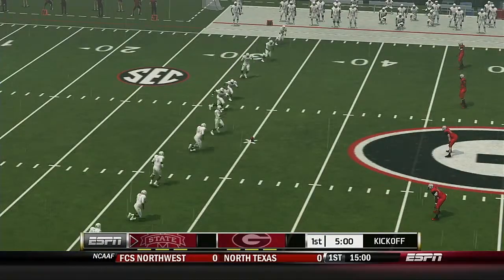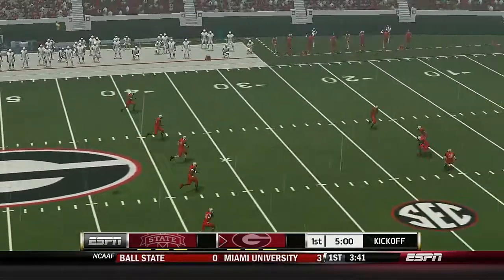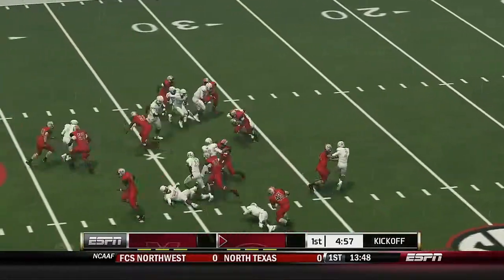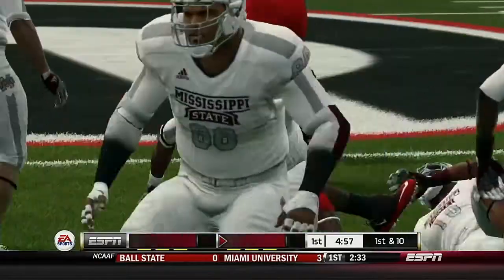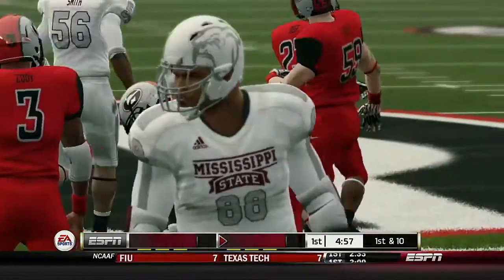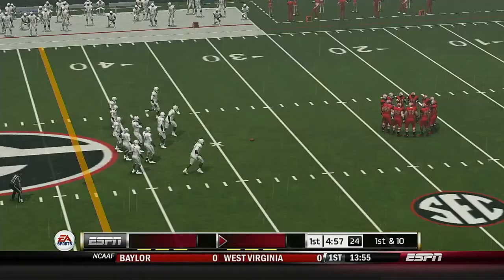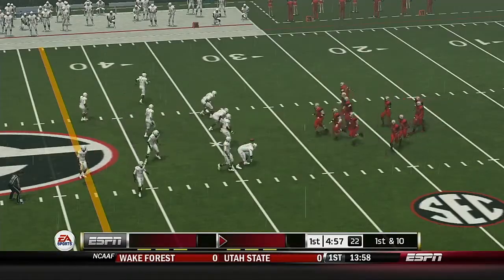Is lined up and just about ready to send this one off as we're ready to get this game underway. Stewart fields it at the 11. He makes it out to maybe the 33-yard line. So here comes the offense taking the field for the first time today.